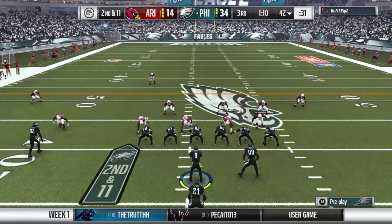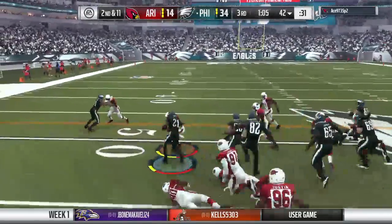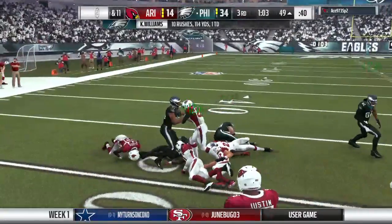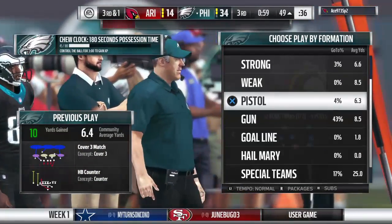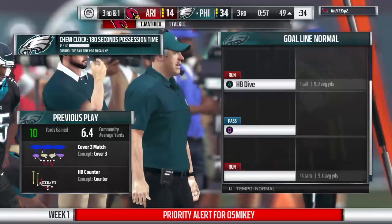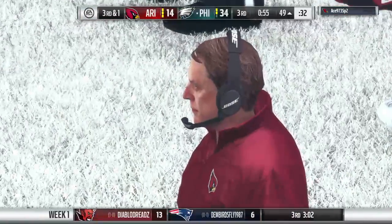Again, we'll see the pistol here. And they'll try the ground game here with the running back. Oh, up and over. Able to break one tackle, but then quickly brought down. But a nice little gain. And third quarter here, you've got the lead. This is where that strong run game can really benefit you. Stayed in bounds there, kept the clock going.